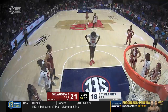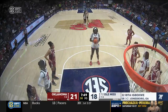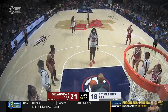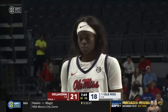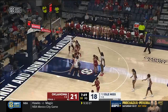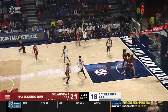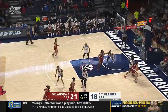Now, those two players grew up in the Kansas City metro area around one another, so they know each other from their growing up years. Culleton in her sophomore year at Oklahoma. Ibakwe, the 6'4" senior from Jonesboro, Arkansas, at the line for Ole Miss. Ole Miss has just continued to struggle to score in this game. They are 5 of 23, just 22% from the field.